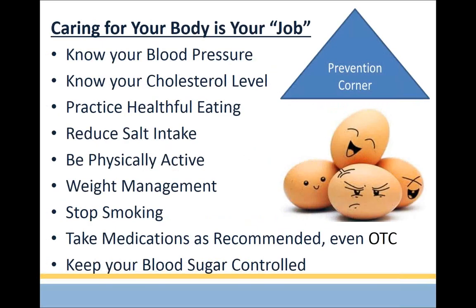Okay, next slide. Caring for your body is your job. So here's my prevention page. It's a recurring theme in managing chronic illness, especially with renal disease. Many of the people that I had listened to as I was preparing for this stress that they did much better when they looked at it like, this is my job to take care of myself. This is the only body I have. It's my job to take care of it well.